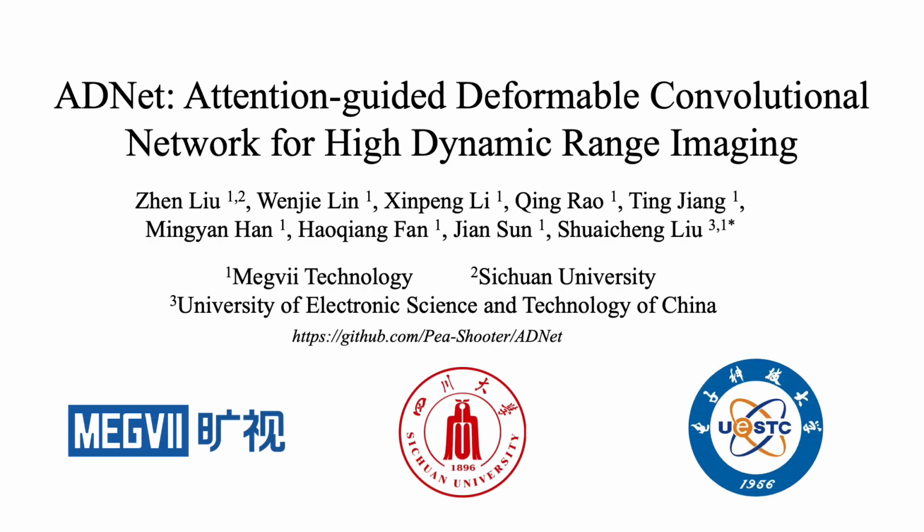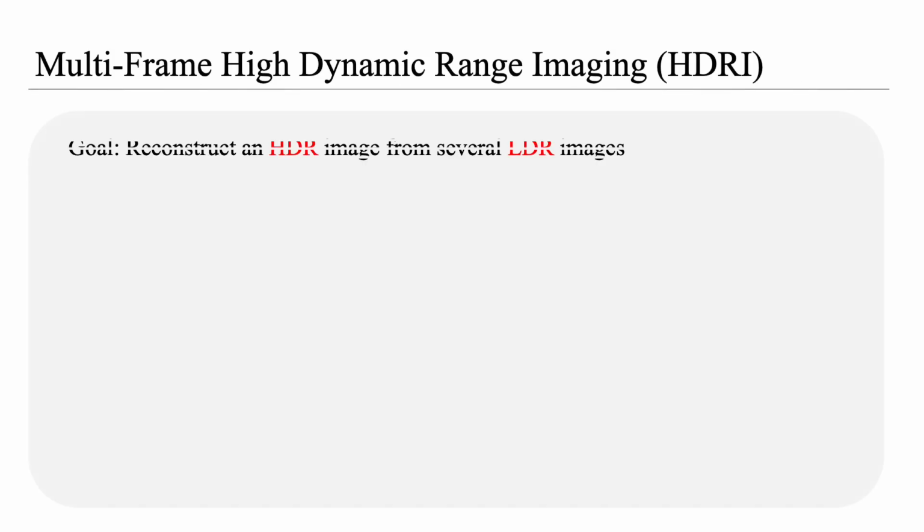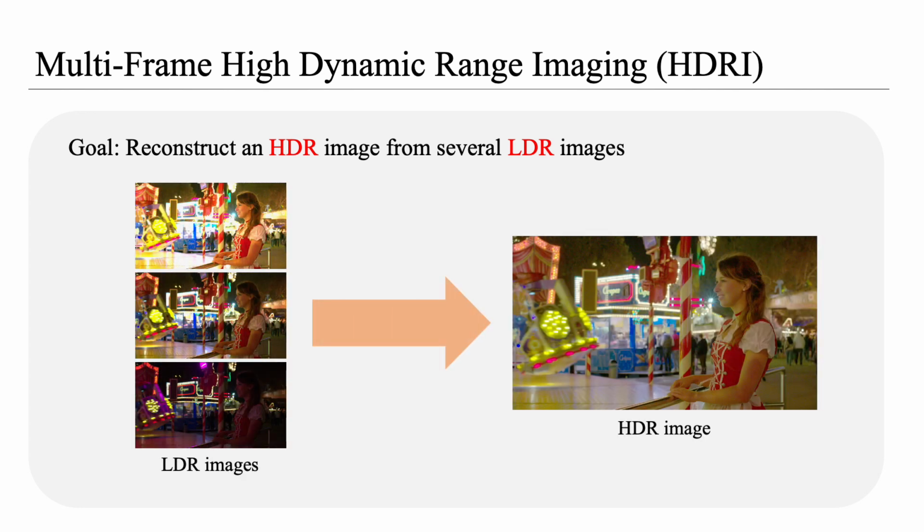We present ADNet, an attention-guided deformable convolutional neural network for high dynamic range imaging. The task of multi-frame high dynamic range imaging aims to reconstruct an HDR image from several LDR images.